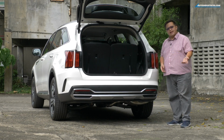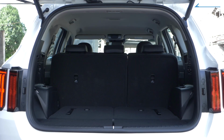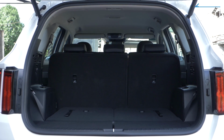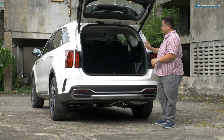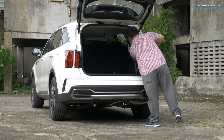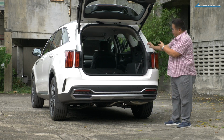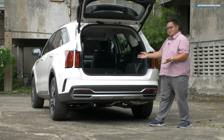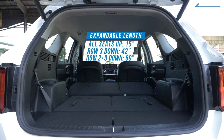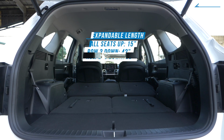But then you can start playing around with the interior space of the Sorento. And in this configuration, it expands to 42 inches from here to the back of the second row and 42 inches wide between the wheel arches. But here's the nice bit about this. They have two buttons right here. Press that, and then that, and the second row 60-40 split goes down. In this configuration, the space expands to around 69 inches from here all the way to the folded part of the second row.